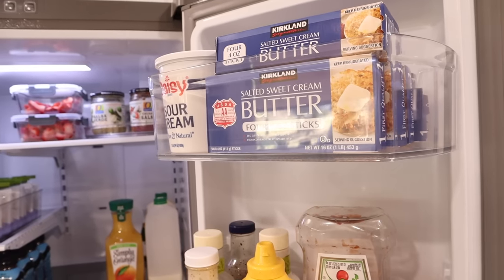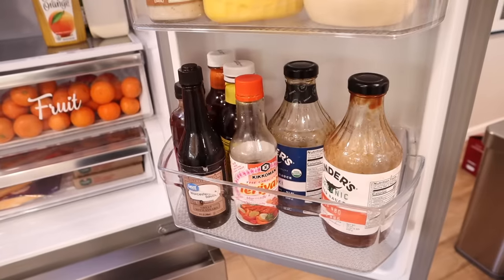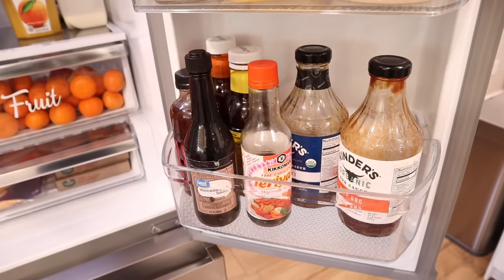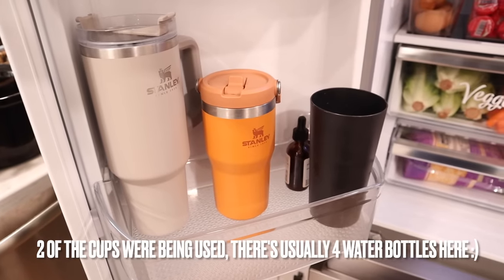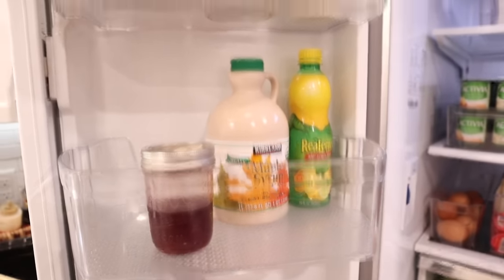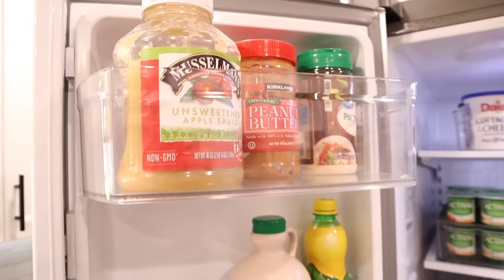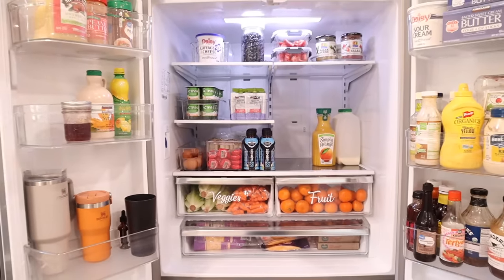In the right door, we always keep butter on the top, and then in the middle is salad dressings, ketchup, mustard, things like that. In the bottom is all of our sauces. Over in the left door, the bottom is always where we keep all of our water cups. In the middle, I've got maple syrup, lemon juice, we've got the applesauce, the peanut butter.